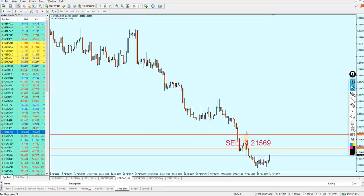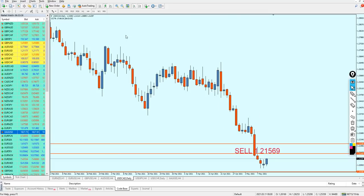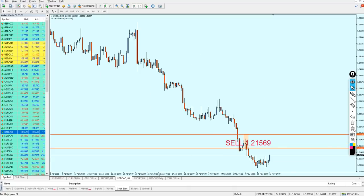USDCAD. USDCAD, I believe, has been triggered already. Not yet. Yes, actually, USDCAD hasn't been triggered yet, and I believe it's just 30 pips far away from entering our sell zone. So that being said, USDCAD remains the same. I believe it's going to be a good signal, and right now we cannot do anything about it. Yes, it just remains the same.